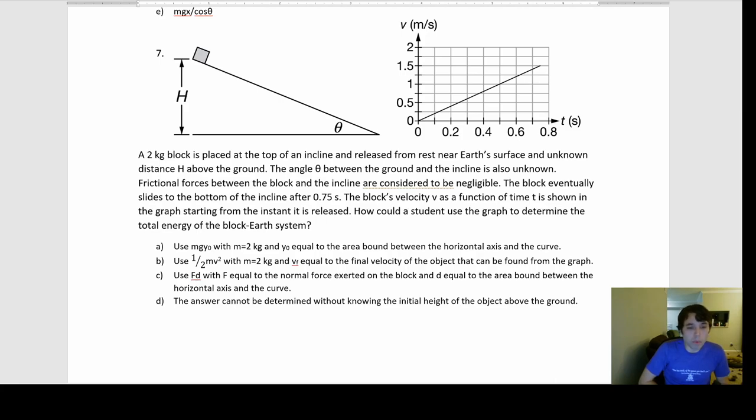system. So again, there are a couple ways to do it here, but let's go through and see what the right answer is. A says use mg y theta with m equals 2 and y theta equal to the area bound between the horizontal axis and the curve. Interesting. The area bound between the curve and the axis, talking about this area in here, is the displacement, but it's not the height, right? That's the displacement down this direction. That is not going to be the height. If it was the height, I'd say cool, but it's not the height, so it's not going to work. So it's not going to be A.